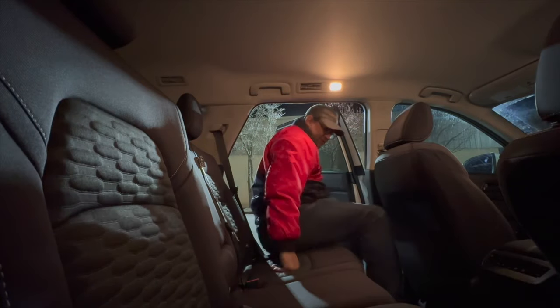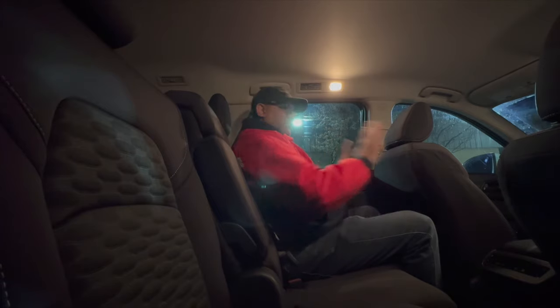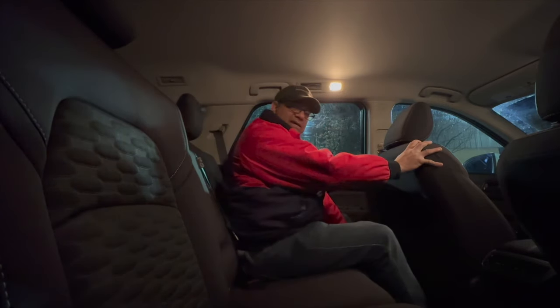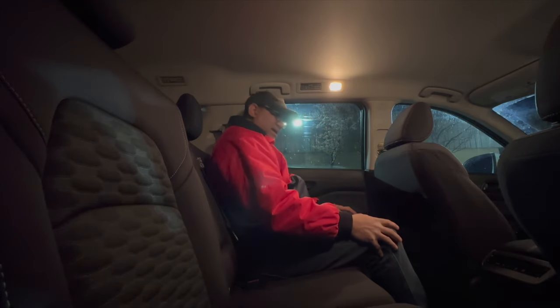Let's climb back into the back and see what the back seat offers in terms of comfort. All right, so I'm going to jump into the back seat here. You've got flexibility to move forward and back, so you can give the clowns in the third row more space that they might need.